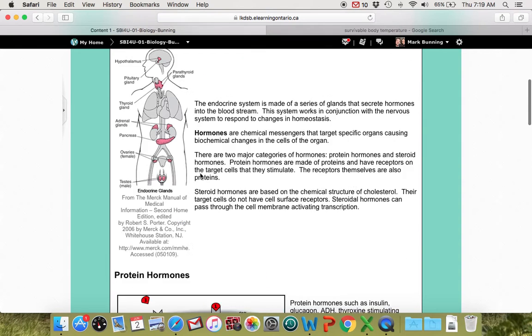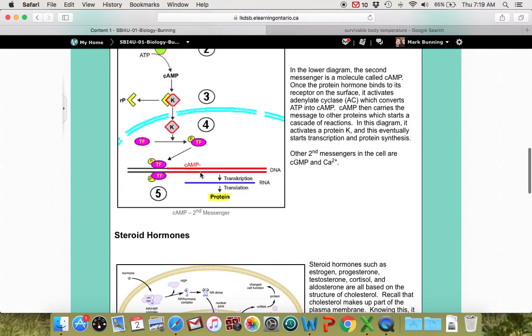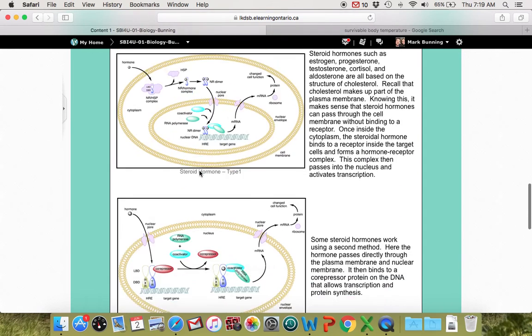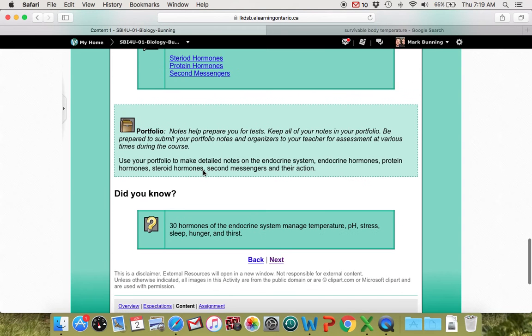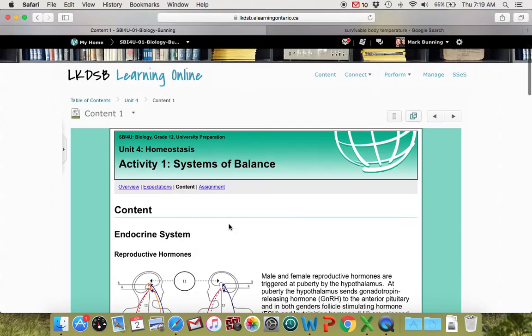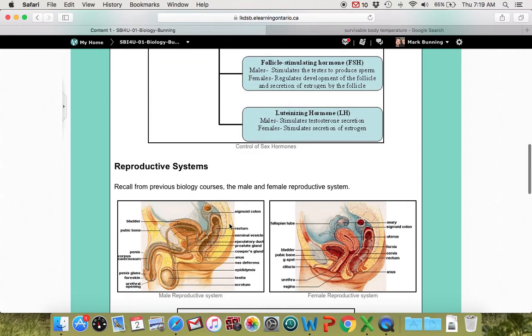And our next one continues on with the endocrine system, and talks about protein hormones and steroid hormones. If you remember, okay, these hormones, what are they? Okay, they're a type of lipid. Okay, one of our macromolecules, lipids. So I'd like you to go through Content 1 and 2. And if you have enough energy, you can go through 3 as well, which is again talking about our endocrine system. Okay. And I'll be giving my first lecture.